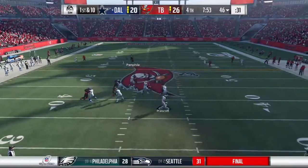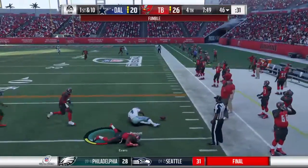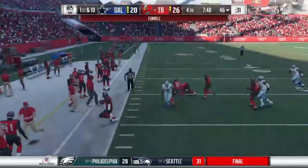Looking to throw. Prescott. Oh, Prescott stripped. And it's picked up by the Buccaneers.